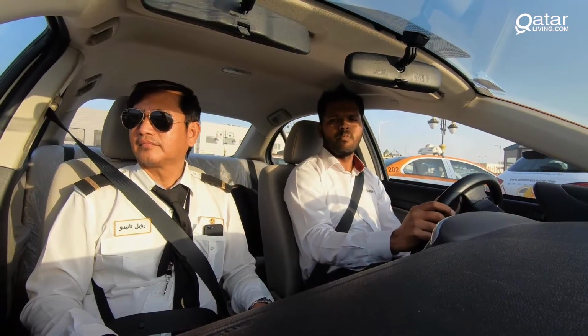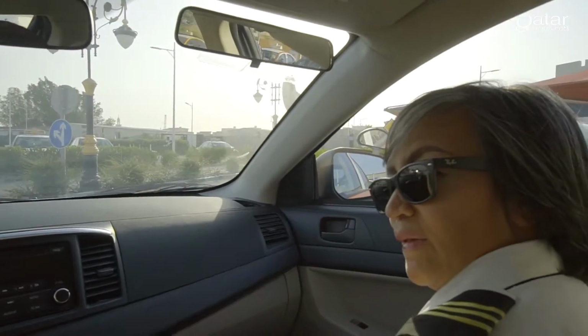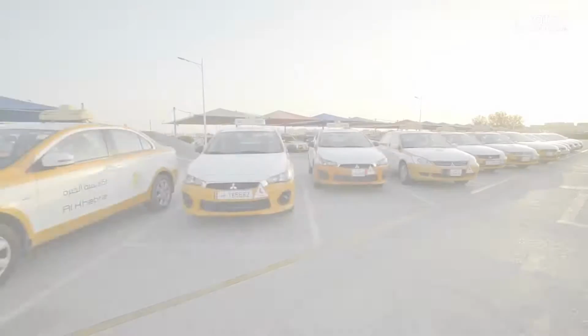We're back for part 2 of our special look on how to get your driver's license here in Qatar. Today we're going to be focusing on the practical side of things. Now this is everything from taking your actual test to what the instructors are going to teach you here at Khebra. So stay with us, we're going to get behind the wheel of a car. Don't worry, everyone's safe. We've got fully qualified instructors with us. Let's see how it goes down.